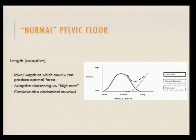So length is something that's adaptive. We've all seen this. Patients who are in a wheelchair are fairly quick to develop knee flexion contractures, hip flexion contractures, and there is such a thing as a pelvic floor muscle contracture. And I think that's a really important thing for us to think about when we're considering treatment. So does that slide make sense to everyone? Because I feel like that's the key.